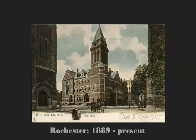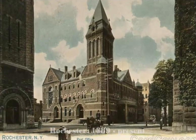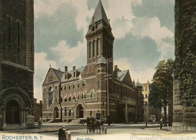Rochester, New York, 1889, still stands. This is interesting, this postcard. You get a sense for the texture of the either veneer or the stone. The age as well here with the vines. And you can tell it's the same building materials as these ones in the foreground. Horse and buggy.